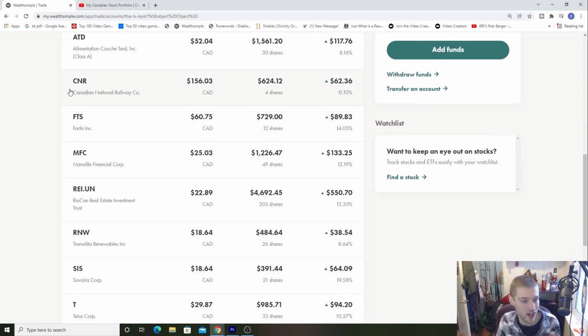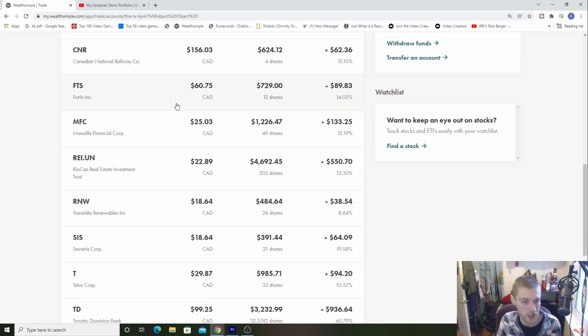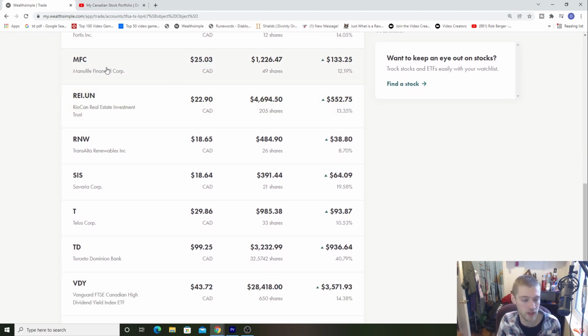Next up we have CNR, Canadian National Railway. Pretty simple, pretty common railway stock, up 11% inside the portfolio. Next up we have Fortis. Fortis is a pretty defensive energy utilities company, up 14%. They've seen some pretty good growth recently. Manulife is one of our bigger financial companies. We bought it kind of when we first started this portfolio. I'm not going too crazy with it, but we have done quite well, and we've seen a bit of an increase for Manulife recently, up 12% inside the portfolio.